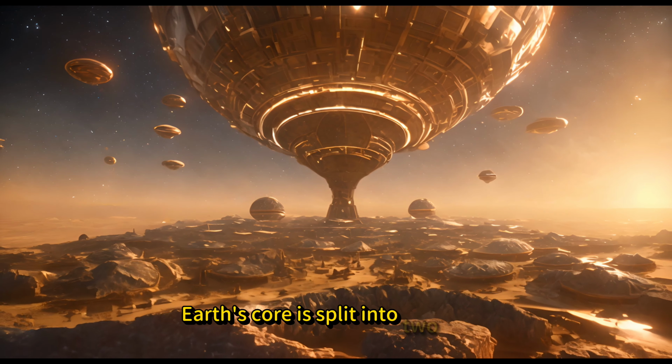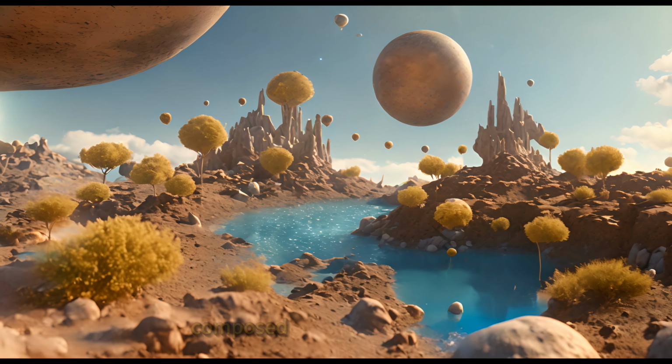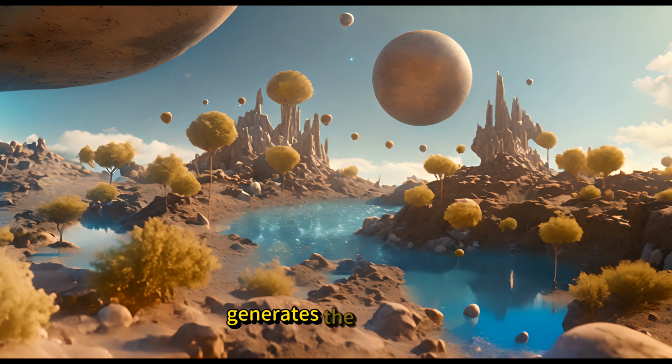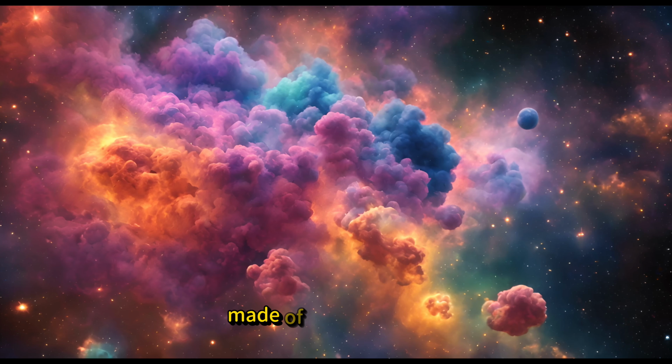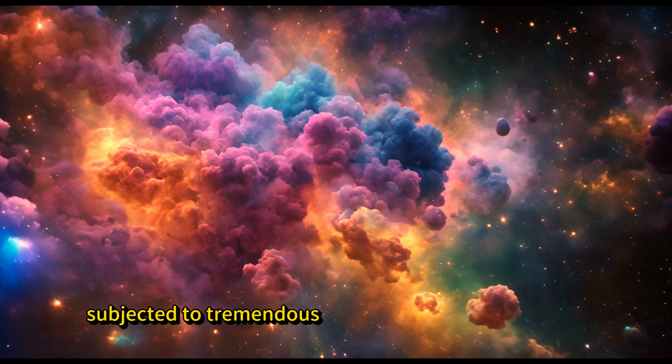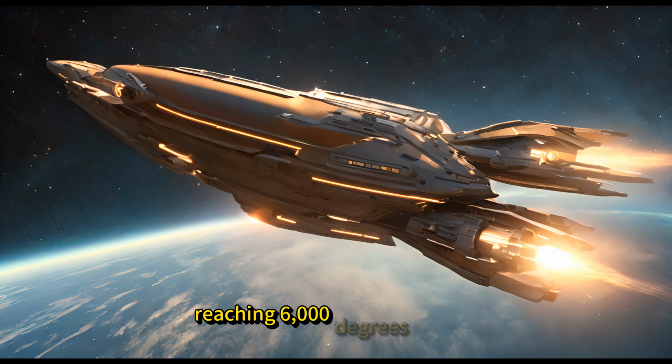Earth's core is split into 2 parts. The outer core, composed of metallic elements, generates the magnetic field through flowing electric currents, and the solid inner core, made of iron and nickel, is subjected to tremendous pressures and temperatures reaching 6,000 degrees Celsius.